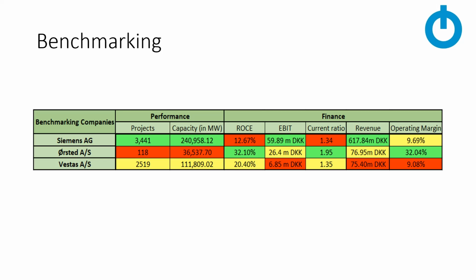From a financial point of view, we take into consideration these indicators: return on capital employed, earnings before interest and taxes, current ratio, revenue and operating margin. The return on capital employed ratio measures how well a company is generating profits from its capital. Based on this indicator the best performing company is Ørsted, then Vestas is second and the last is Siemens. The next indicator is earnings before interest and taxes. The best performing company is Siemens, then Ørsted and the last is Vestas.